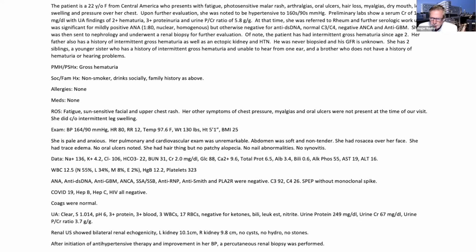Yes. So our patient is a 22-year-old female from Central America who presents with fatigue, photosensitive malar rash, arthralgias, oral ulcers, hair loss, myalgias, dry mouth, leg swelling, and pressure over her chest. So a whole slew of complaints. She's not feeling so well. Upon further evaluation, she was noted to be very hypertensive. Blood pressure was 160/90. Preliminary labs showed a serum creatinine of 1.6, and her urinalysis had 2+ blood and 3+ protein, with a quantification of protein to creatinine ratio of 5.8 grams per gram.